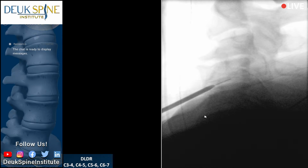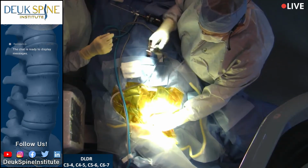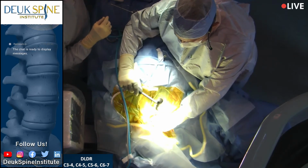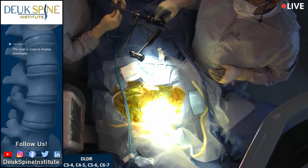Yeah, I'm going to take the guide wire out, and we'll just finish advancing this dilator. That's going in. We need to get it angled down a little bit. That's better. Let's see if we can get our discogram done.